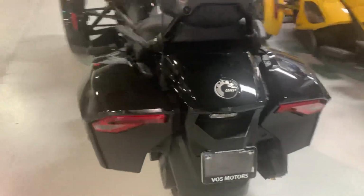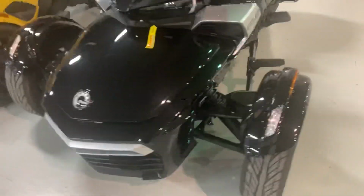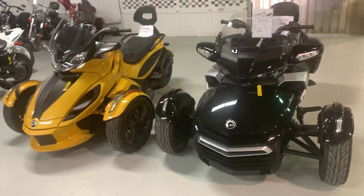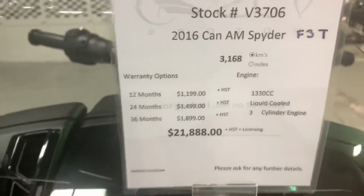And I do have another 2016 Can-Am Spyder R black. It's a little bit different shape now. So here both are available. That's a 2018 F3T.